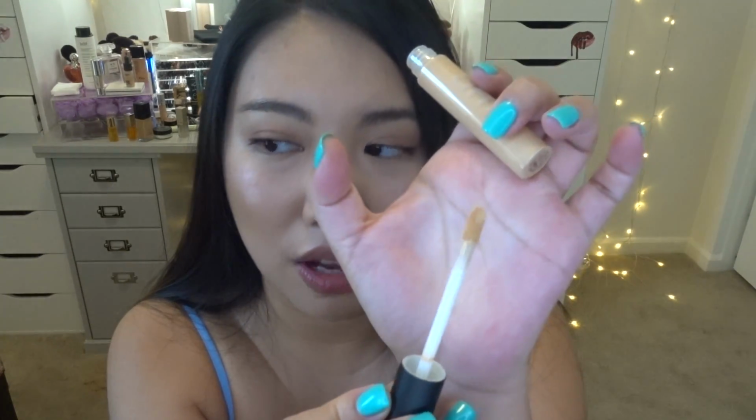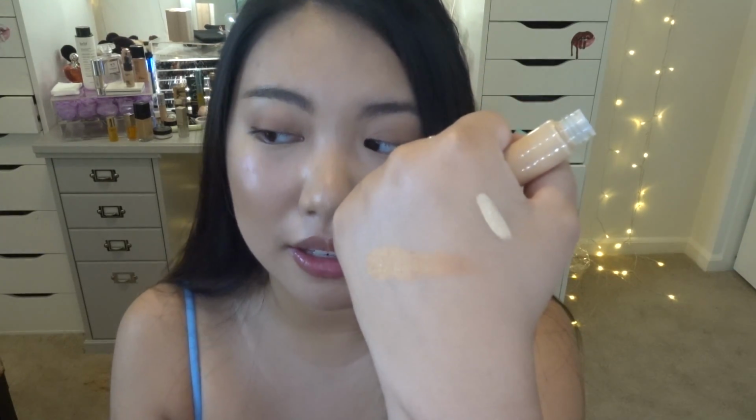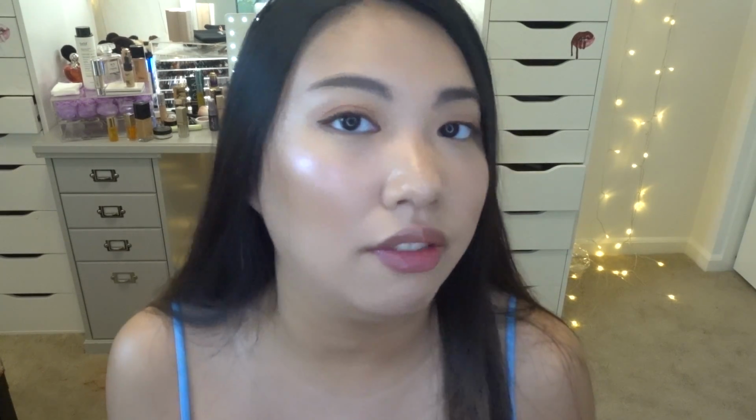So I don't know how big is the old one, but I think this is pretty standard. So when you open it up, here is the tofu applicator. It kind of gives me the Urban Decay kind of vibe. And here is the shade right here. It's a little bit light, I'm not gonna lie, but it's winter time. I'm probably gonna just keep getting a little bit lighter because I get tan very easily.